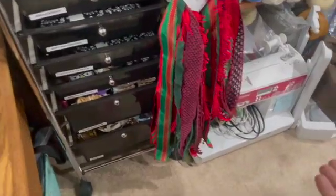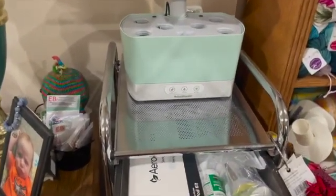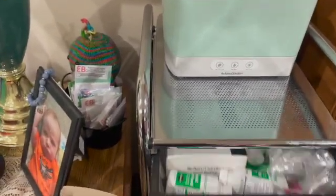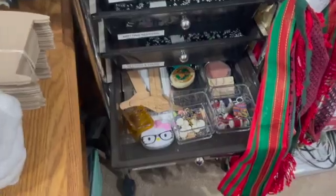Over here, I have my sewing machine and my serger, but I also have all the stuff for the arrow garden, which I'm going to be starting some lettuce in soon. It worked so well last year. I have my knitting needles and crochet hooks here. I have some notions here.